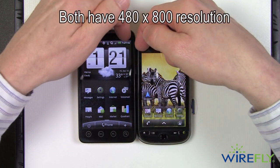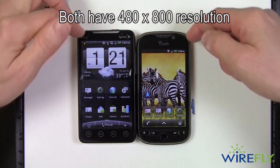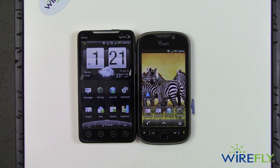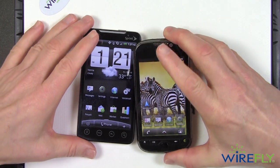Both of these screens have resolution of 480 by 800 pixels. So from a resolution standpoint, they're the same. They are both very nice LCD screens. Personally, I like the bigger screen. You may not find that the bigger screen is right for you.